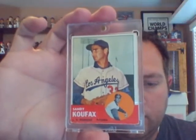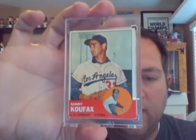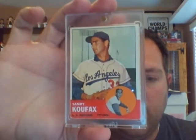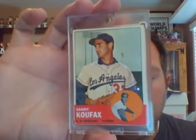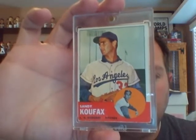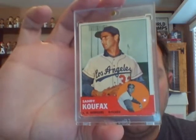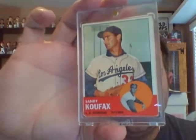So again, I grew up a Dodgers fan. I love the history of the game, so Koufax, obviously a big part of the history of the game, a big part of the Dodgers. This card I picked up as a kid at like an antique show, and just love the card. Love that set, the 63 Topps. So definitely one of my favorites.